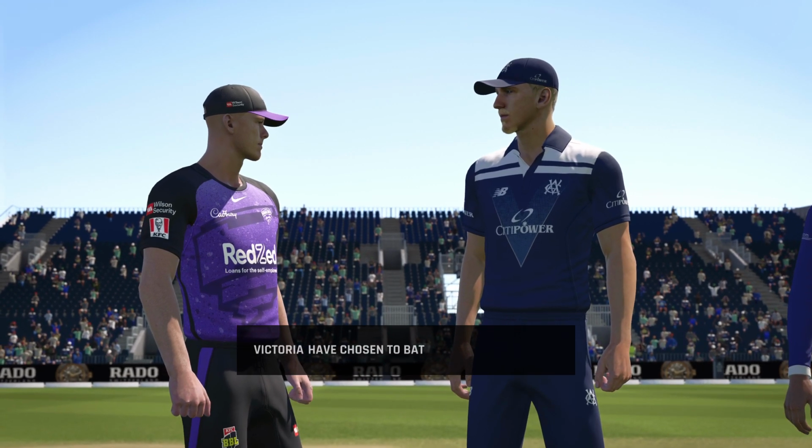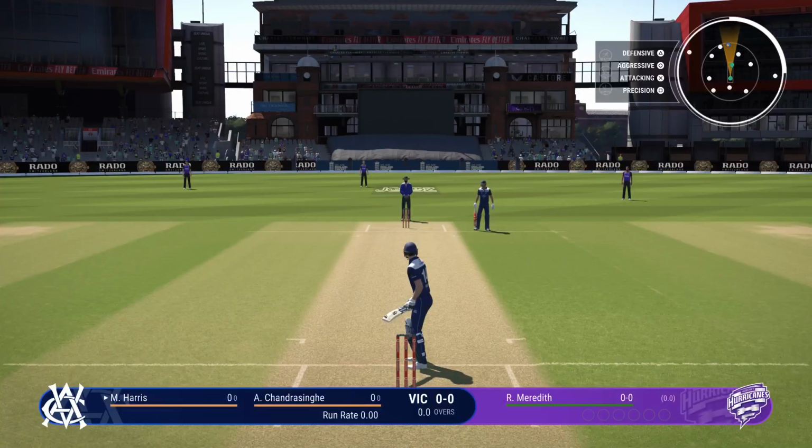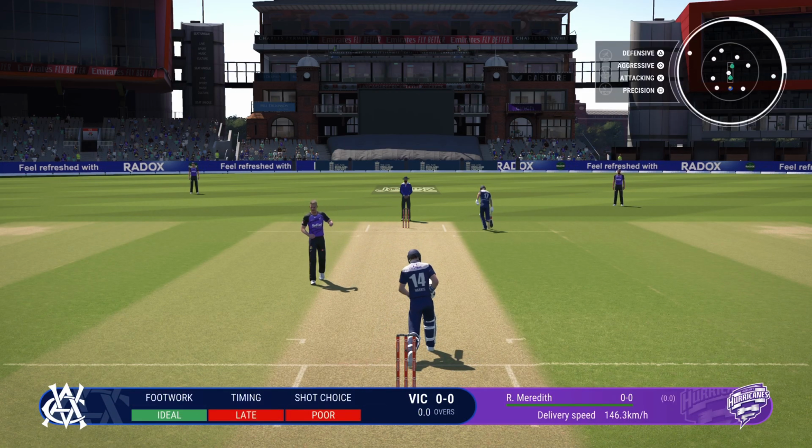On this decision, batting first on this pitch really does look risky. The umpire signals that we're ready to go. First ball of the innings about to be bowled. Misses everything.